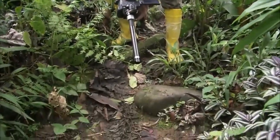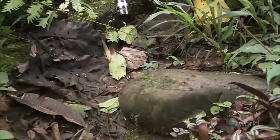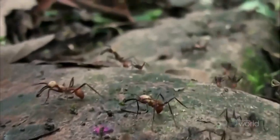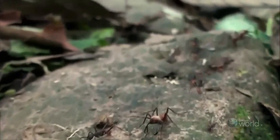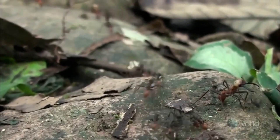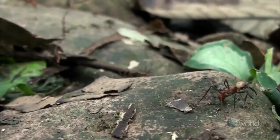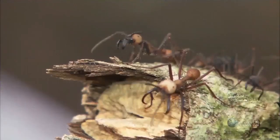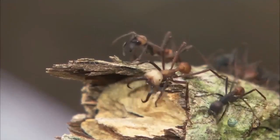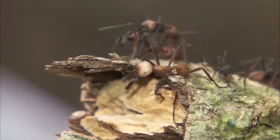The army ants' organizational structure is also reflected in areas other than hunting. A closer look at the columns shows some ants have black heads, while others have white ones. But these are all Eciton burchelli army ants. There are 4 main types of workers, each having a specific role in the colony.